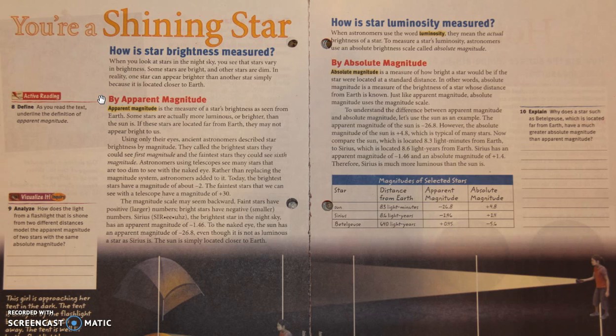Sirius, the brightest star in the night sky, has an apparent magnitude of -1.46. To the naked eye, the sun has an apparent magnitude of -26.8. Okay, so that's an even smaller number by a whole lot. So even though the sun is not as luminous a star as Sirius is, we see it as a whole lot brighter because the sun is a whole lot closer to Earth than Sirius is. So apparent magnitude tells us how bright a star seems to be, and that has to do with how much light they're actually giving off, but it also has a lot to do with how far that star is away from us.